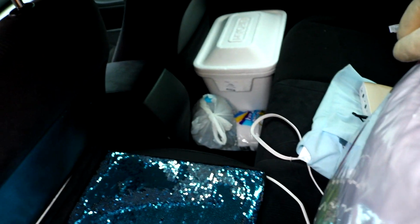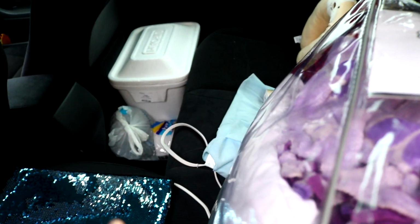Also, I have two umbrellas. I keep one up front and one in my trunk, so if I need it, it's easy for me to grab. I have my heating pad, but that'll be in a separate video. You'll see what I do with that.